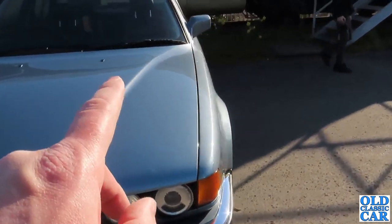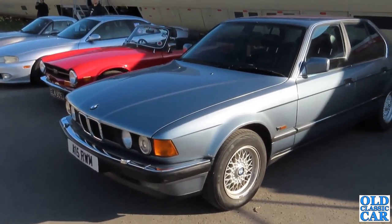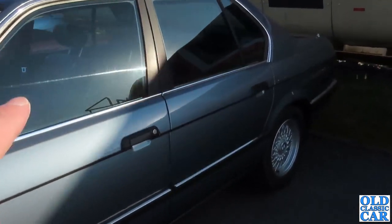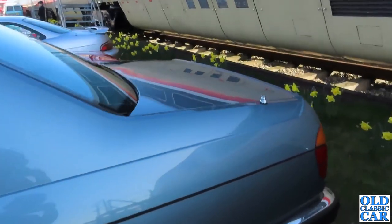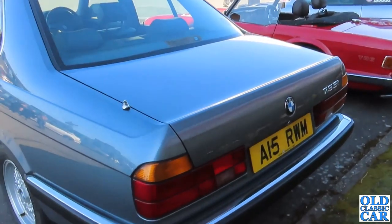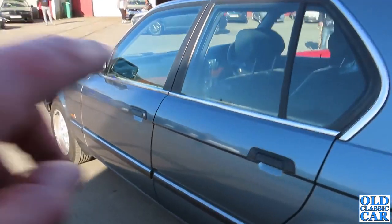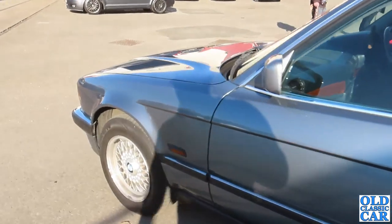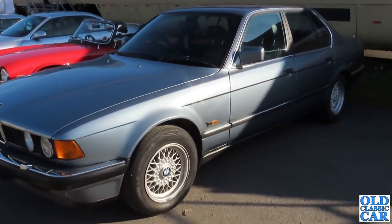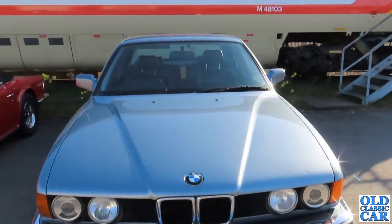The E32 BMW 7 Series. This will be a six-cylinder car, I think. I used to have two V12 versions of this, a 750i and a 750iL. And they were really nice cars, to be honest. 735. So that's a 3.5-litre straight-six engine. Like I say, this is the E32 series, then the E38 came along afterwards. But actually, good, clean examples of these are not a common sight anymore. So that's nice to see, actually.